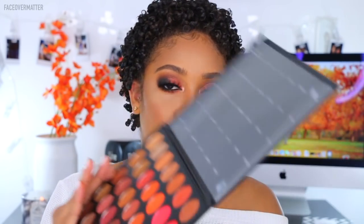The only downfall I can honestly truly say about this palette is the black shade, the color Whiz. This black shade here at the bottom is the only thing I didn't have a lot of luck with, simply because, as you guys could tell on camera, as soon as you blended the black in, it just washed away or something. I don't know how to explain it, but that's the only way I can explain it. But everything else, the shimmer shades, the matte shades, are awesome. That's the only downfall I can say about this palette, is that black shade.